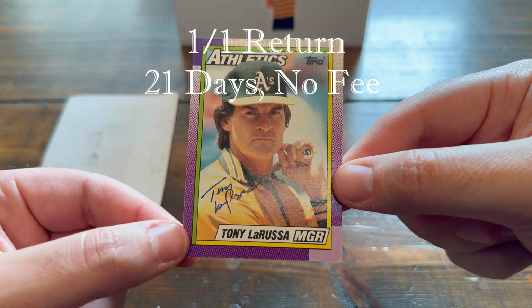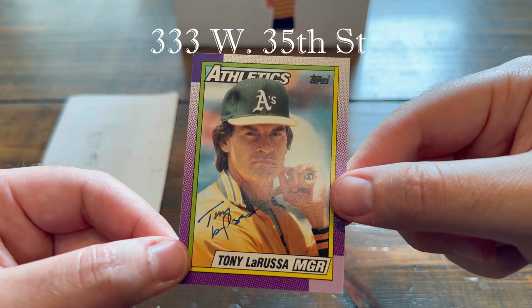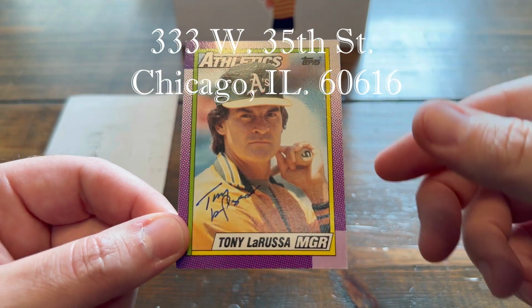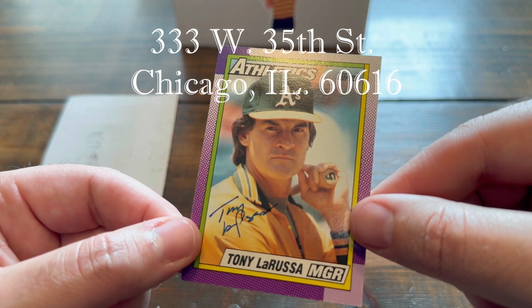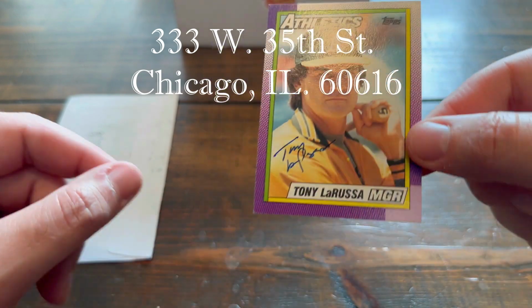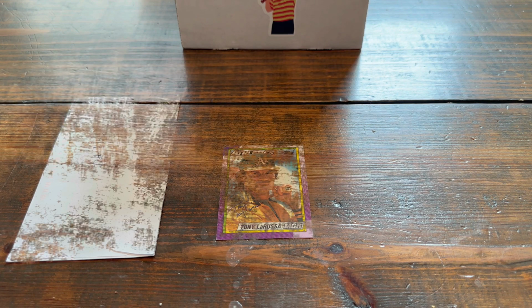So happy to get this one back. I'm not going to have him sign any other cards at this point, I don't think, unless there's something that would require him on a card with somebody else to kind of complete it. But he does sign pretty quickly, and that's a nice little signature on there. I do like that. I think it looks great on this 1990 Topps. So that is a 1/1 from Hall of Fame manager Tony LaRussa. Thank you very much for that. Let's get to our 5th return here.